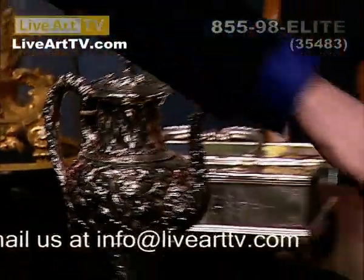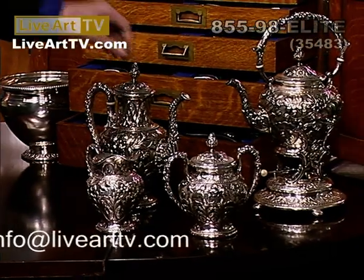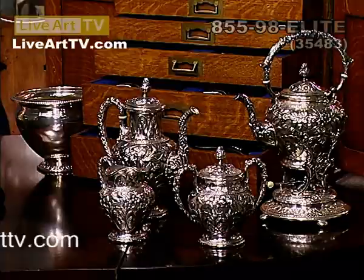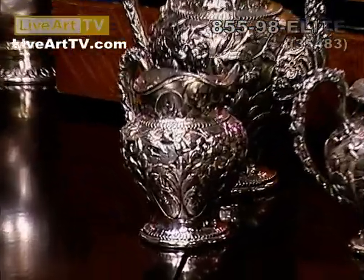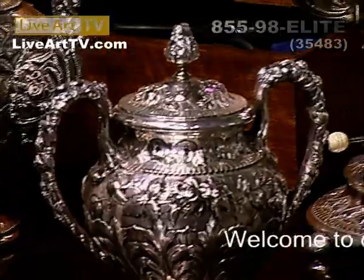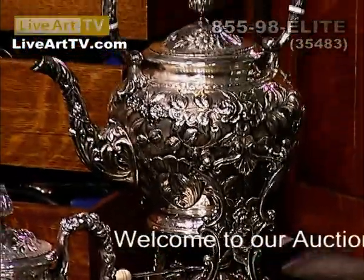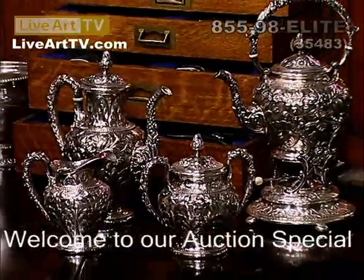This whole set has a creamer and a sugar bowl that's with it. And the whole piece is, like I said, designed by Kirk & Sons. And let's see what the estimate is on this piece. We have a piece that's going in the auction. The estimate is $5,000 to $8,000 for the entire thing. This is 3,200 grams of silver in this entire set. And it's a beautiful four-piece set. It's quite stable. You'll feel it when you hold it in your hands. It's a nice heavy piece.